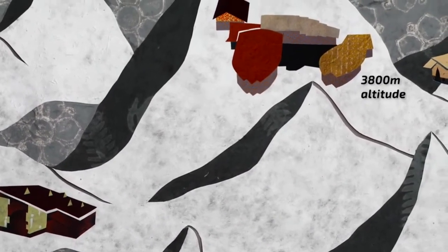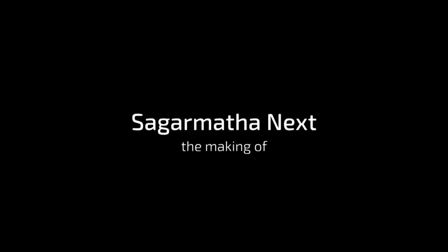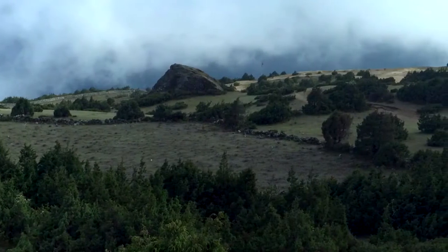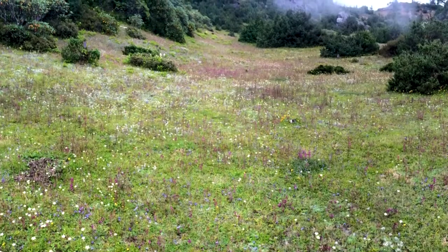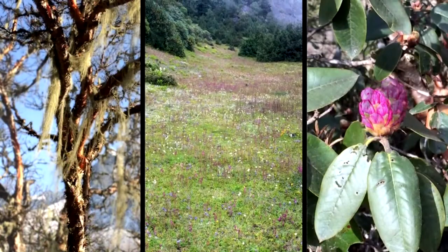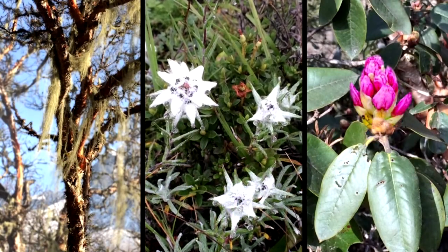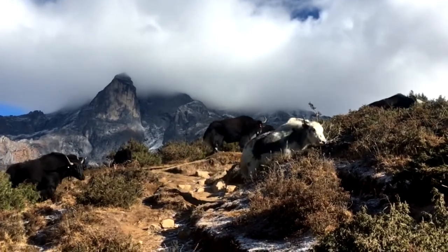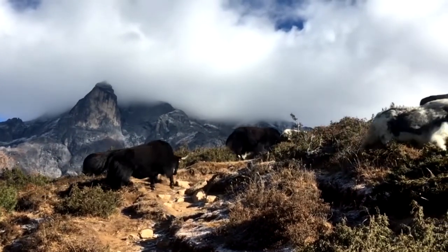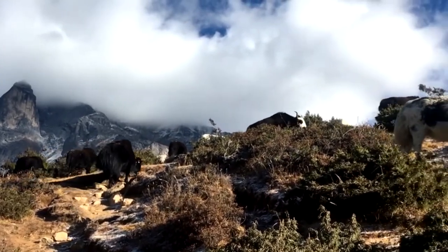Sagamata Next is situated at 3,800 meters altitude, just above Namche Bazar, the last larger town on the way to Everest Base Camp. The open landscape is stunningly beautiful. Turquoise and yellow dotted meadows are mixed with outstretched poles of drooping juniper trees and rhododendron. While clouds are rolling in, raptors glide overhead. Yaks freely roam around, carefully picking out the juiciest grasses and the tastiest herbs. Everything is moving.